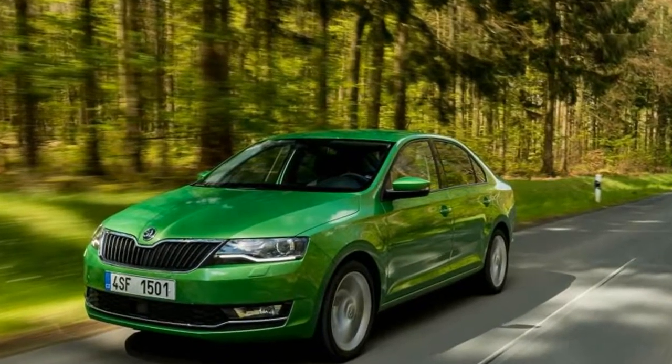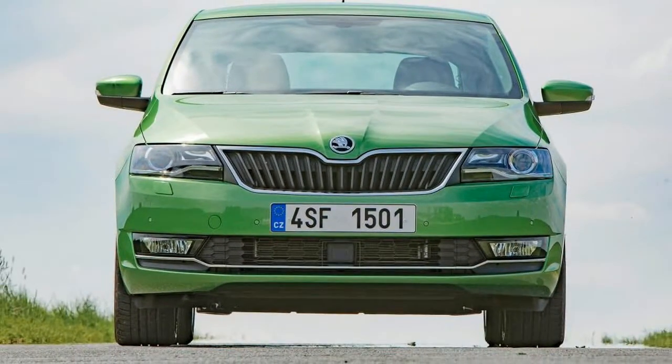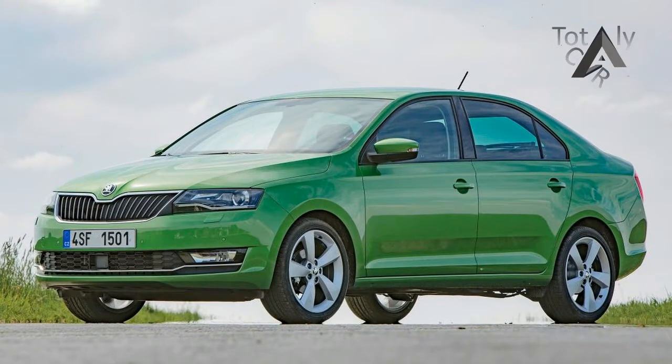It's very basic inside. Even the addition of a 6.5-inch touchscreen hasn't helped matters. The unit is still small and unresponsive, while its low-resolution graphics are trumped by more modern rivals. The Rapid is a budget car, but unlike the Citigo, it just doesn't live up to its billing.